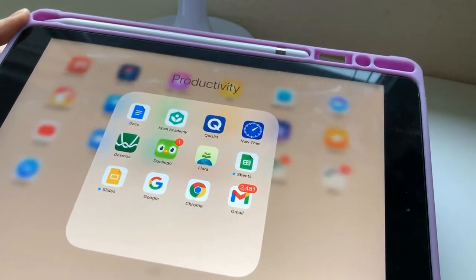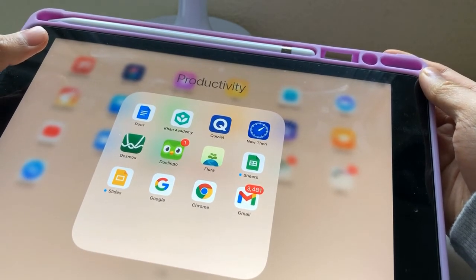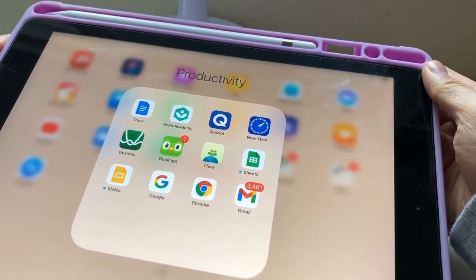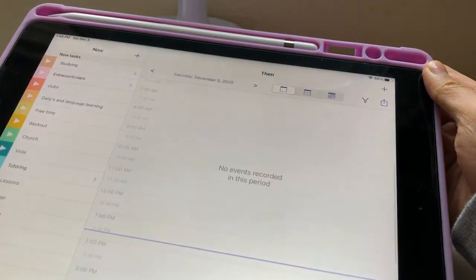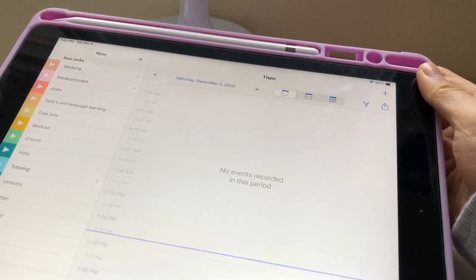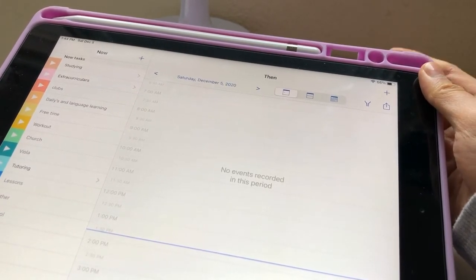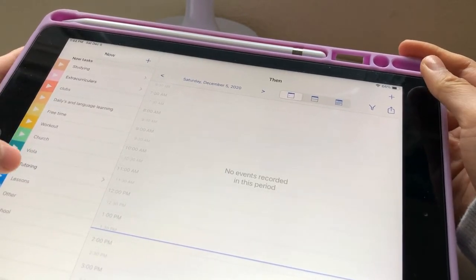So in my productivity folder, I have Google Drive and Google Docs and everything in the Google company, and I have Duolingo, and I have Now Then, which is a very useful app that I use to track scheduling. Sometimes if I feel like I need to stay on task, then I will make a schedule for myself, which allows me to do everything that I need to do.